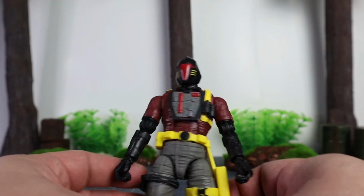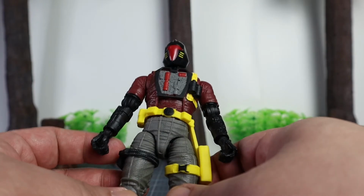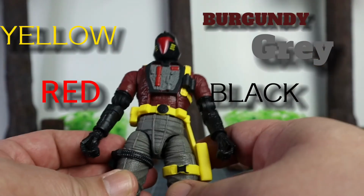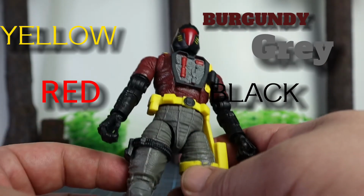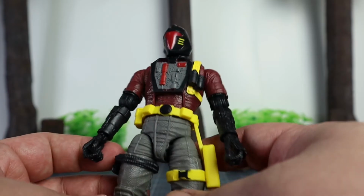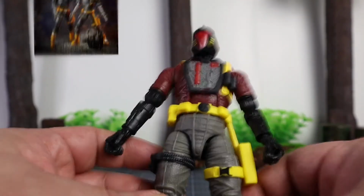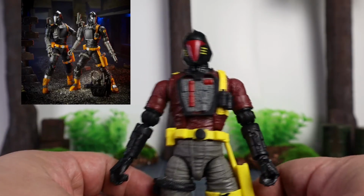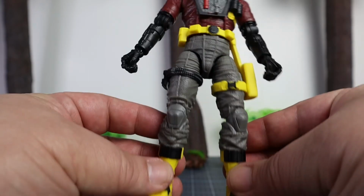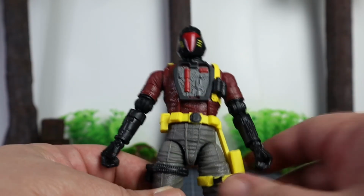Now, looking at the figure, we see the Python Patrol colors, which consist primarily of burgundy, grays, black, yellows, and red, compared to the original, which was orange, black, and silver, or gray. But the Python Patrol B.A.T. is a straight-out repaint of the original. As far as the mold, everything is the same, all down to its accessories.